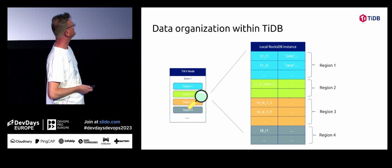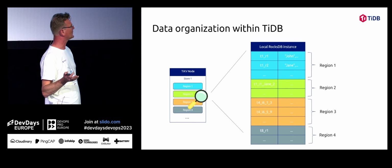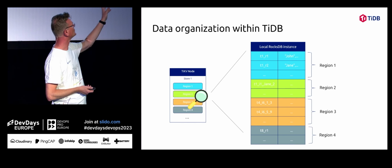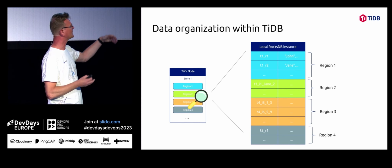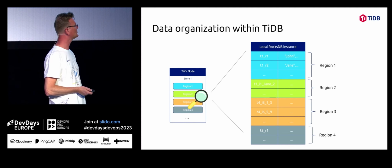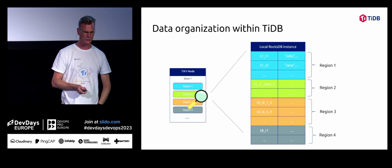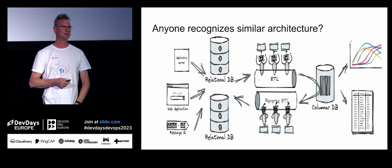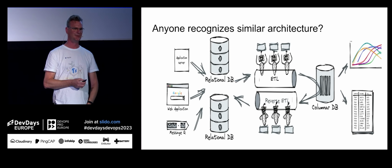One TiKV instance will have several different regions, and that depends on how PD is scheduling them. So it's not all the tables in all nodes. It's a bit mixed depending on the load and the distribution. That's a bit about the basics of TiDB.